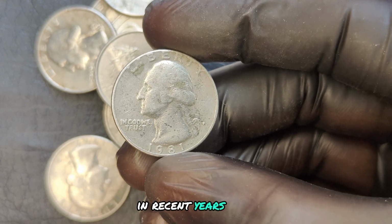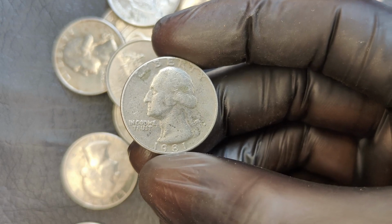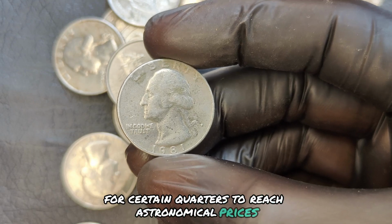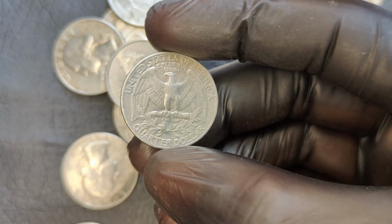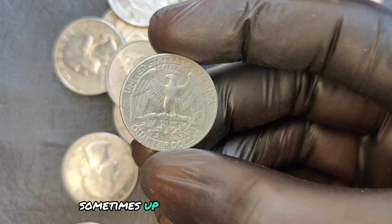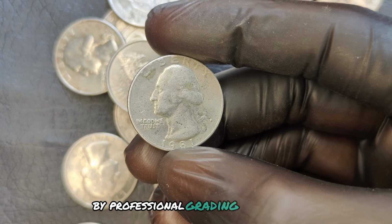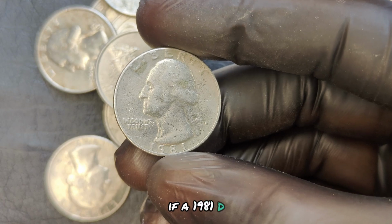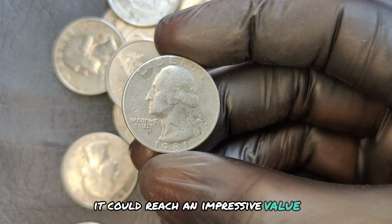In recent years, rare and high-grade coins have been sold at auction for jaw-dropping amounts. While it's rare, it's not impossible for certain quarters to reach astronomical prices when they are in mint state condition and feature rare errors or characteristics. For instance, collectors are willing to pay top dollar, sometimes up to a few $1,000,000, for coins that are certified as high-grade by professional grading companies like PCGS or NGC. If a 1981 D quarter has unique errors and is in pristine condition, it could reach an impressive value.